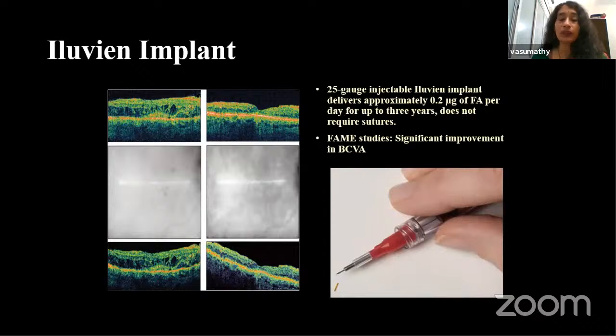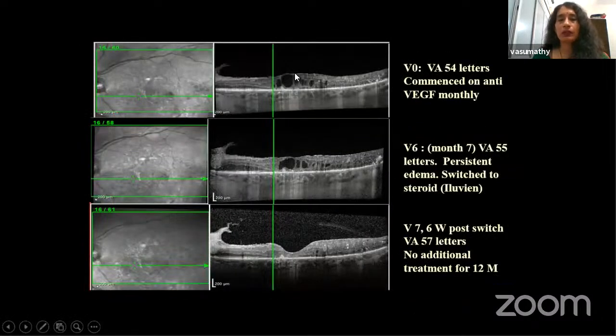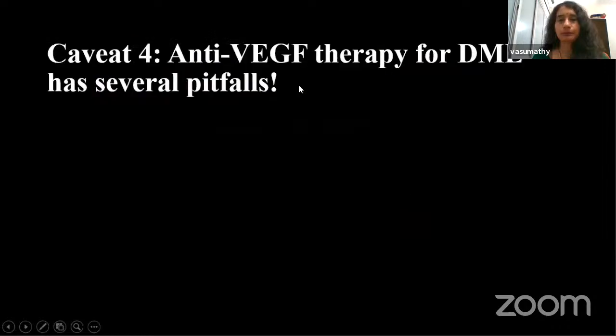And we have the Iluvien, and the FAME studies have brought about very good results with Iluvien. And this is from the FAME study. You can see a very good reduction of macular edema in a very stubborn patient who did not do well on monthly anti-VEGF injections.